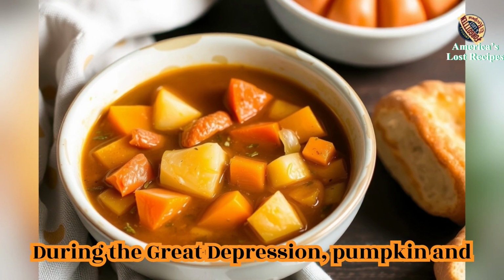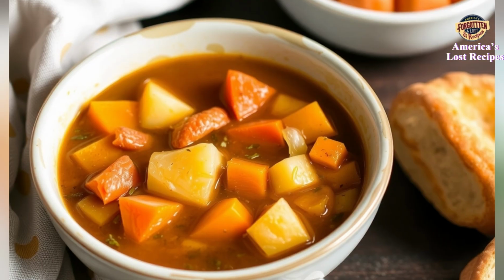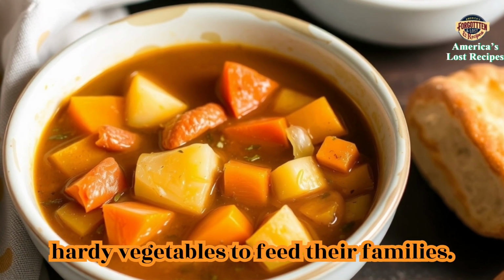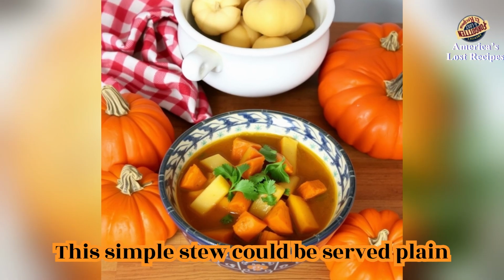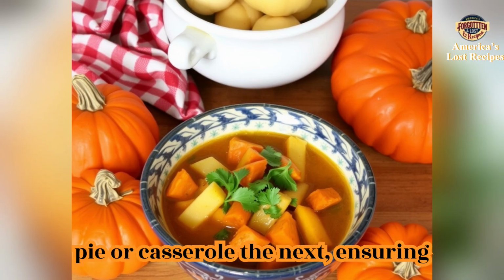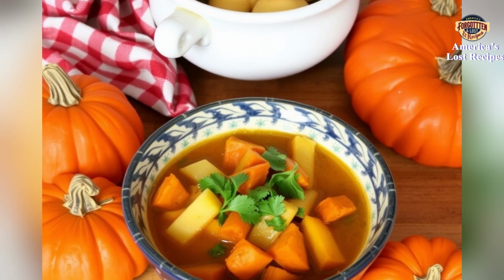During the Great Depression, pumpkin and squash stew re-emerged as a go-to dish. With money scarce, housewives leaned on hardy vegetables to feed their families. This simple stew could be served plain one night, then mashed and baked into a pie or casserole the next, ensuring nothing ever went to waste.